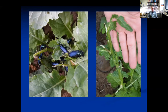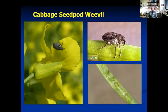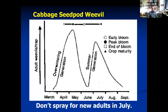We also have cabbage seed pod weevils, as I mentioned, in winter canola, and these tend not to be much of a problem in spring canola, at least in northern Idaho and eastern Washington, because of our timing. If you look at this graph, on the y-axis we're looking at the number of adult weevils caught in a trap during the spring and summer. They overwinter as adults, the mature females come out in April, and they fly to your canola fields. They usually get there during peak bloom of the winter canola. They'll lay their eggs and then they die, so the population falls off.